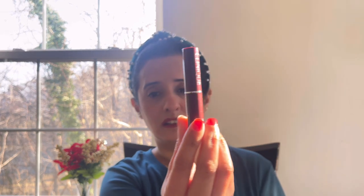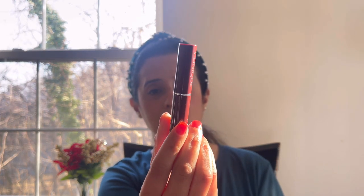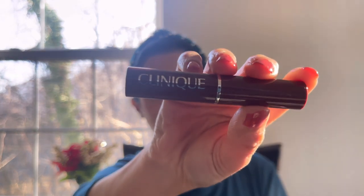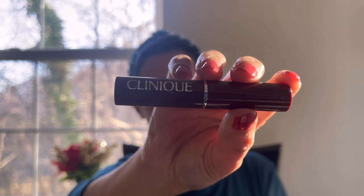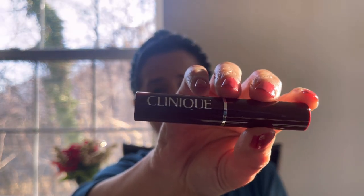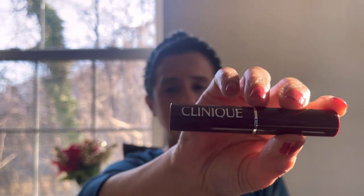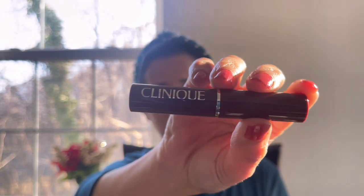This one is Clinique Lip Balm. Yeah, it is Black Honey. I do have this as well, but on a serious note, I don't like it. I don't know why people like this lip balm and why it has so much hype. I don't like this.